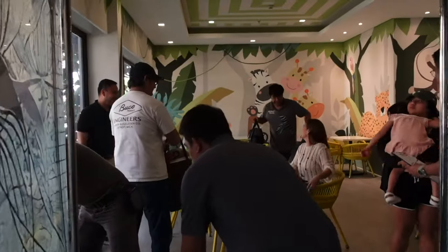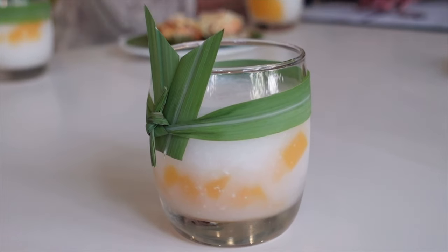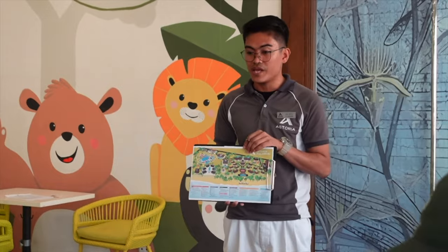This is Sir Luis. He was so accommodating and friendly. After settling in the waiting area, we were greeted and assisted by the staff who gave us some information about the resort. This was our welcome snack. We had a coconut mango drink and bibinca. This is super set up. It really set the tone for our entire trip because from the start, we were already blown away.